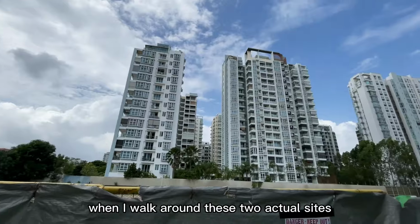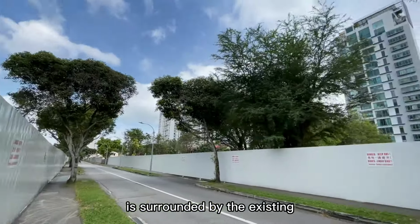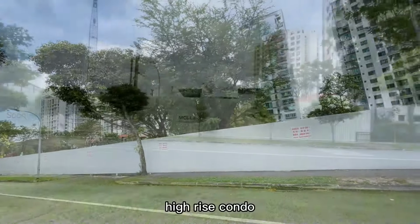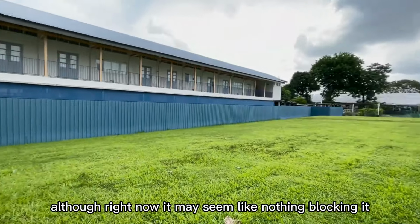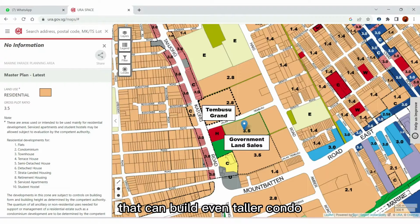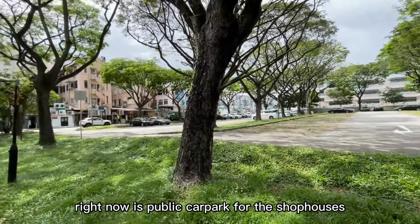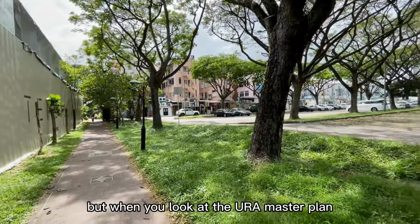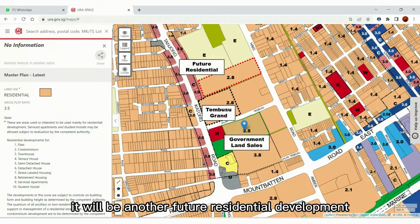When I walked around these two sites, I could see that the Continuum is surrounded by existing high-rise condos. Whereas for Tembusu Grand, although right now it may seem like nothing is blocking it, I found that there is another ongoing government land sale that can build an even taller condo. At the back, right now is a public car park for the shophouses. But when you look at the URA master plan, it will be another future residential development.